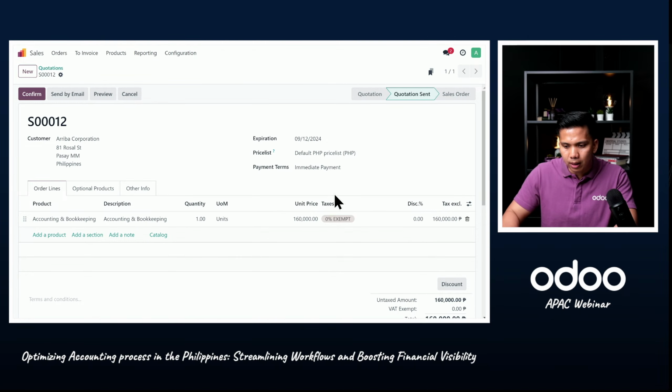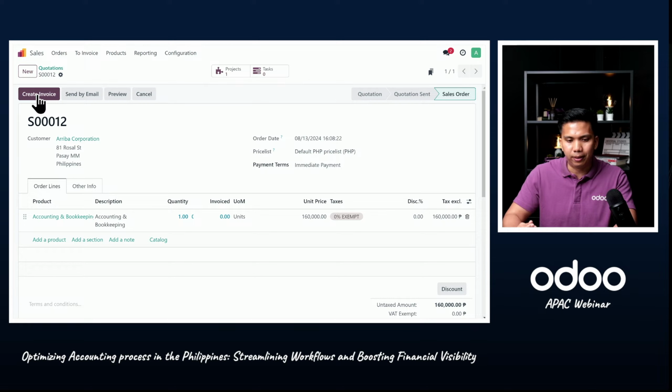Okay, so let's say we are confirming this kasi okay na si Ariba Corporation to proceed. As you can see, once we have confirmed yung quotation natin, we will have the smart buttons. So for this one, yung lumabas sa smart buttons is for project. Yung smart buttons dito will be dependent kung paano natin na-configure yung products natin. Since this is a service and we want to track yung profitability like expenses, revenue for this specific service, we have decided to create a project.